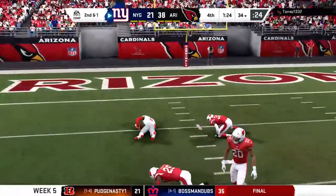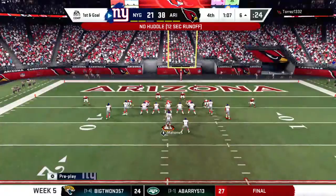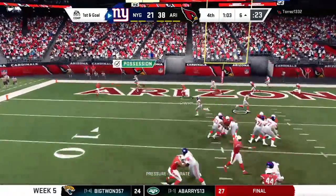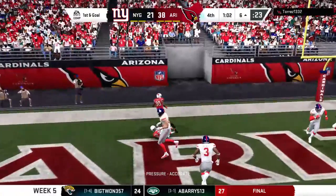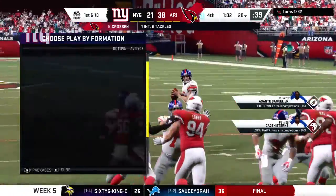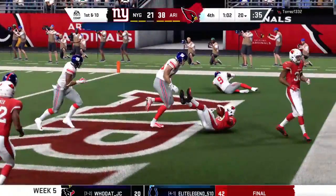Got a man. It's caught inside the 10. And he's going to get this deep onto Arizona's side of the field. Throwing now is Mahomes. And it'll be intercepted. Read it well, and it's picked. And a big turnover there as his guys will get the football back.